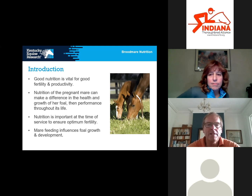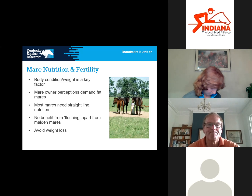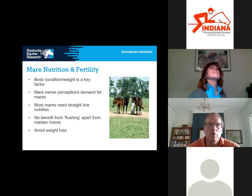And then the feeding of the mare will influence how well the foal grows and develops, and perhaps some of the wastage issues around developmental orthopedic disease. So one of the key things here is body weight and condition. And I think there's sometimes a sort of difference between what a mare owner might want and what's really good for the mare.